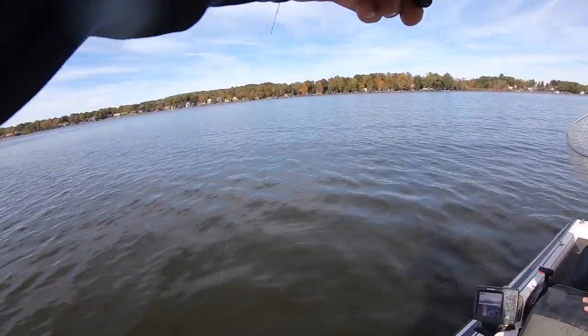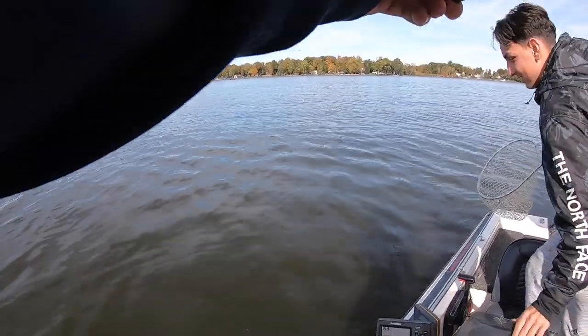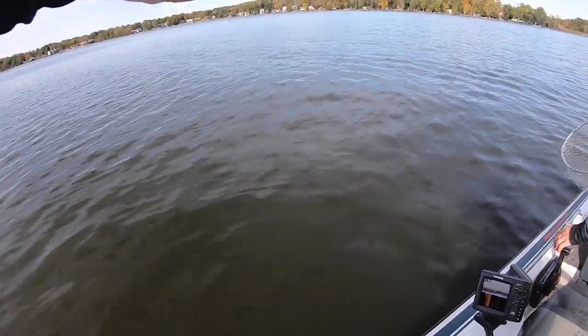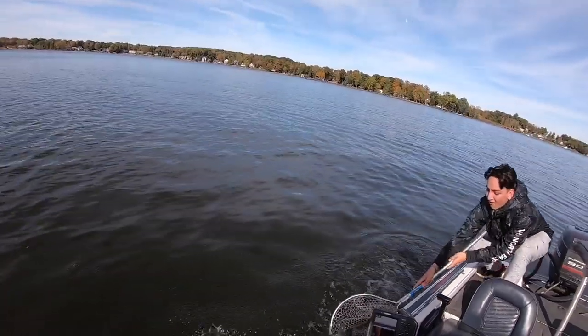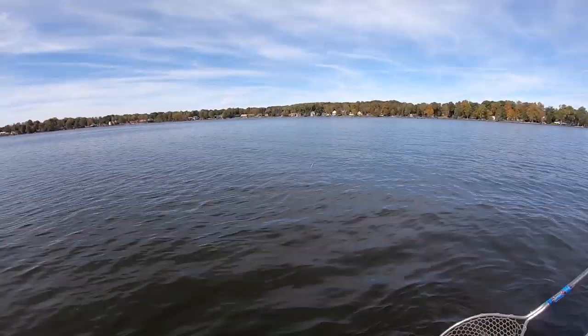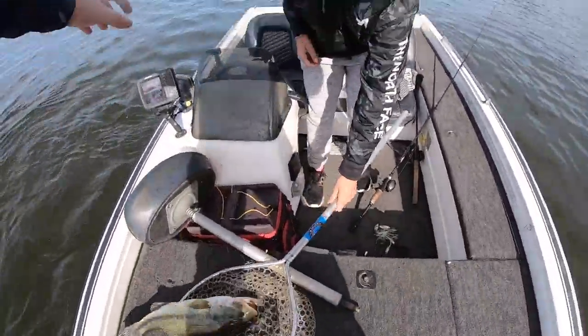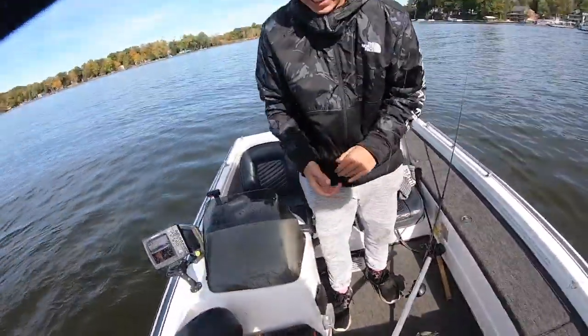It's a bass, dude. It's not coming up. Oh my gosh, Evan. Oh, shoot. I'm scared, dude. It's coming. Oh, it's a giant largemouth. Holy smokes, get him, Evan. Are you kidding me? Okay, man.